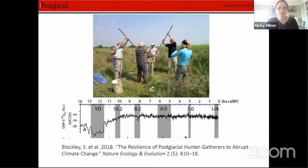And what we were able to show is that people lived through an abrupt climate event, very similar to that which would have been experienced in the 8.2 event. And yet the activities on site appeared to remain largely unchanged. They were still building platforms, still had the same sort of artifacts and so on, suggesting that these people were resilient to this abrupt climatic event.